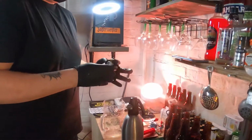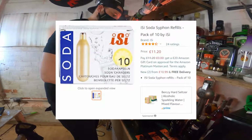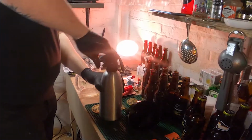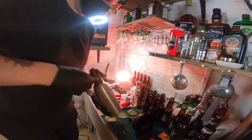Where do you get the canisters from? I got these on Amazon. I don't know if it's pronounced iSi or ISI, but they're the ones that do all the whippers. So yeah, you're going to screw that on really firmly. And as you can hear, the gas goes in. And then give it a shake? Yeah, give it a big shake.